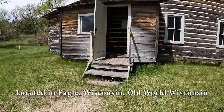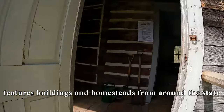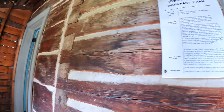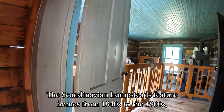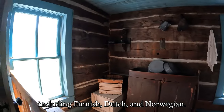Located in Eagle, Wisconsin, Old World, Wisconsin features buildings and homesteads from around the state in time period correct settings. The Scandinavian homesteads feature homes from the 1840s to the 1900s, including Finnish, Dutch, and Norwegian.